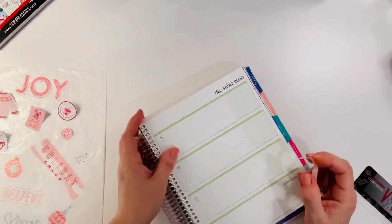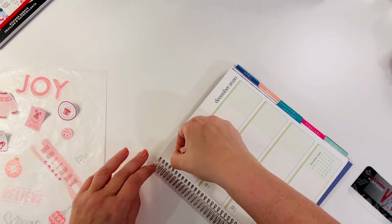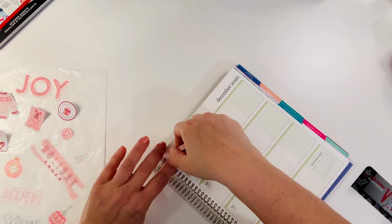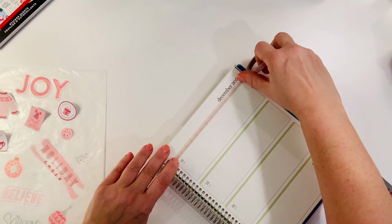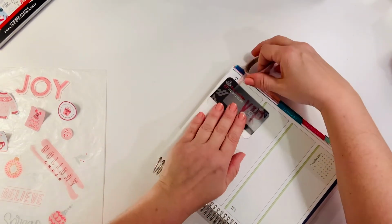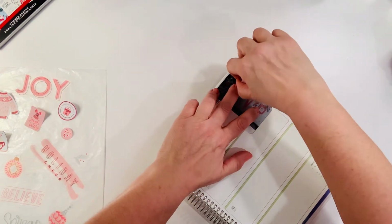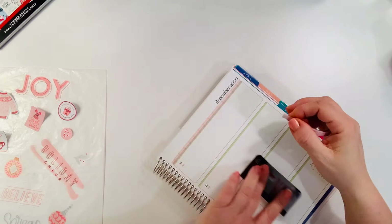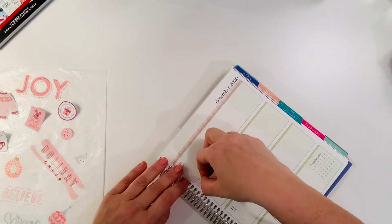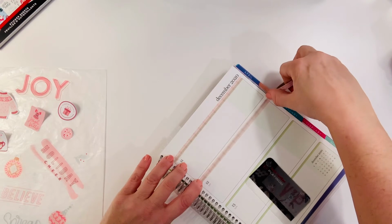So last week I did the spread with the corgis, those little dogs. Oh my gosh, I think that was my most favorite spread so far. I mean, I've loved all my spreads, or for the most part, but the one with the dogs was just too cute. You'll have to check out that video.